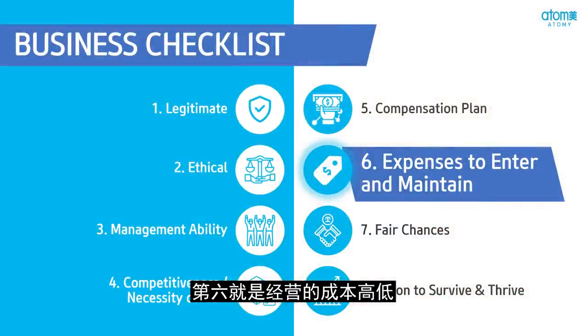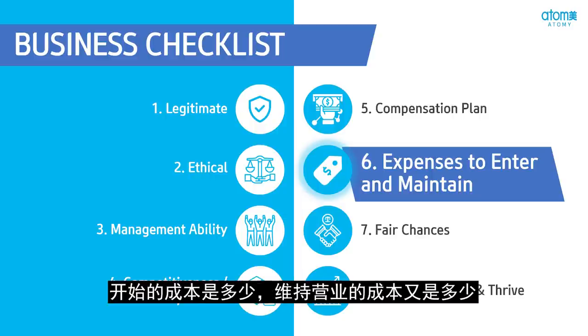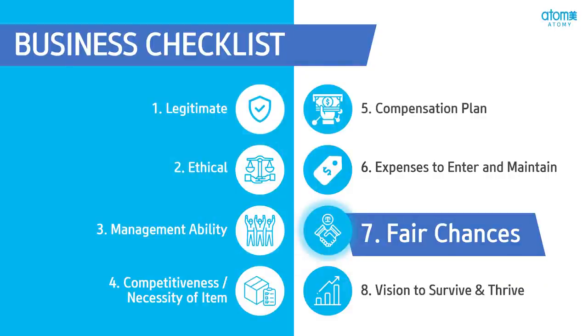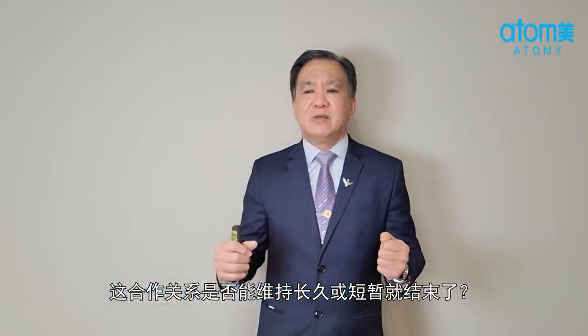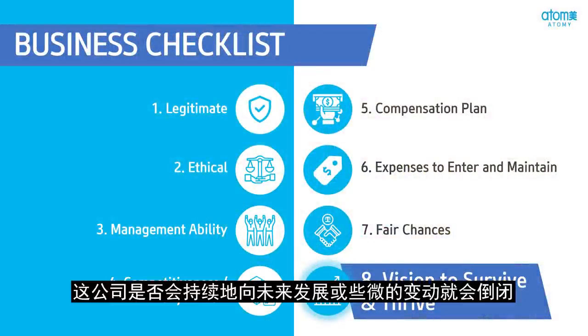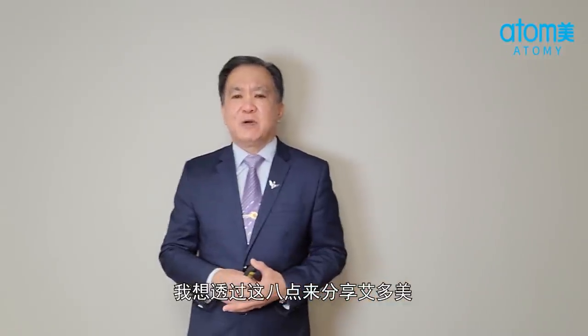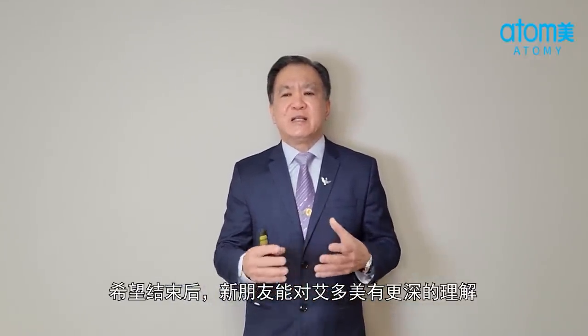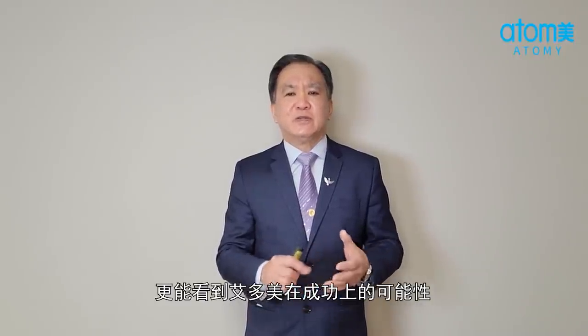The sixth thing is, what are the costs of being involved with the company? What are the expenses to start with this company, and what is the cost to maintain my relationship with the company? The seventh thing is, is there a fair chance for me to succeed? Or is it just a one-time thing? Is it a long-term relationship or a short-term one? And finally, the values of this company for the future. Is this company going to expand into the future, prepared for the future, or will it not survive changes? These are things that you need to do. And I'd like to run through these 8 checklist points with you about Atomy. At the end of it, I hope that those who are new here today will have an opportunity to understand a little bit more about Atomy, the A to Z about Atomy, and why there is a huge potential for you to succeed in Atomy.